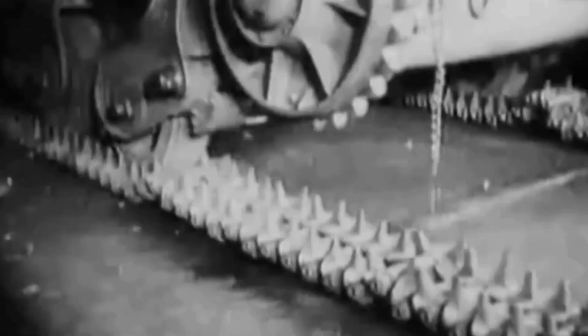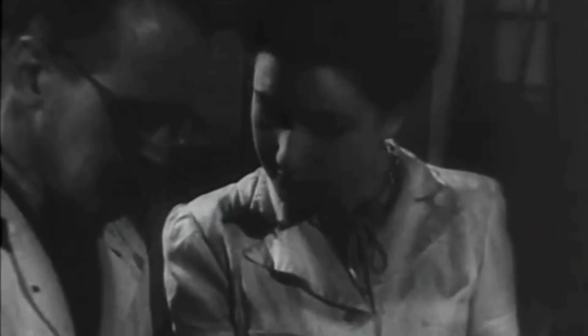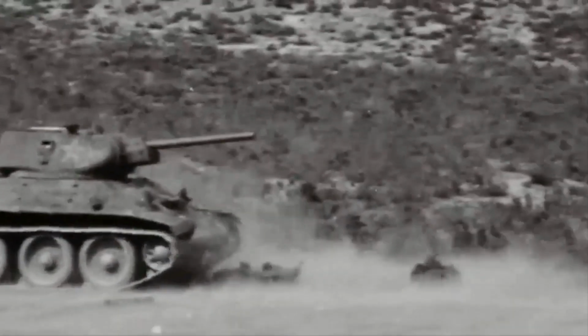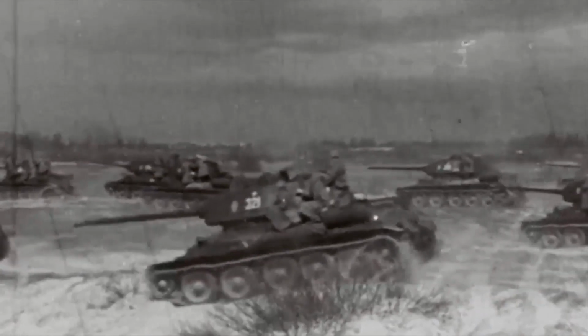Tank development was slow for most of the world during the interwar period. So by the time World War II broke out, many nations were forced to rapidly develop new types of tanks in order to stay competitive on the battlefield. This rapid development led to some incredible military machines, many of which are legendary today as icons of the tank world.